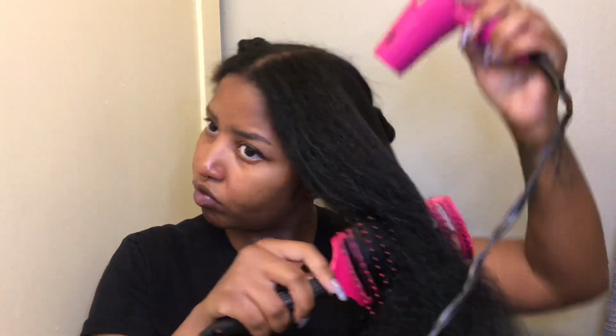I do use the tension method to blow dry my hair. I'm kind of giving it a little blowout, because the main goal of every step is to get my hair as straight as possible, because I feel like the flat iron should not do all of the work in straightening my hair. And I noticed before, when I didn't use the tension method to blow dry my hair, if I let my hair air dry, something like that, my hair would never get as straight as it does now.